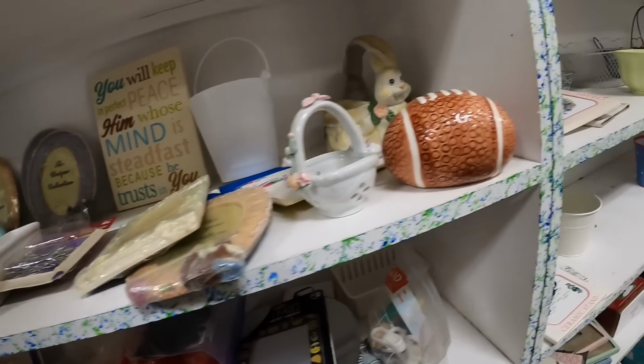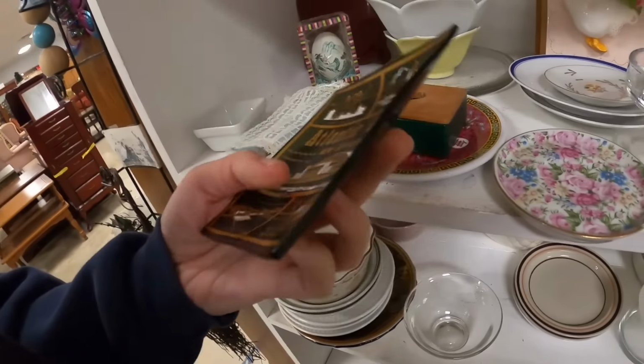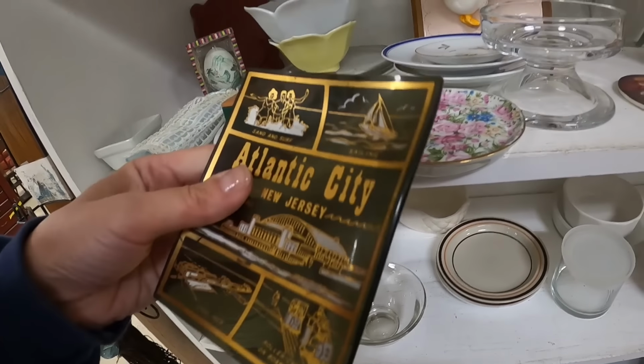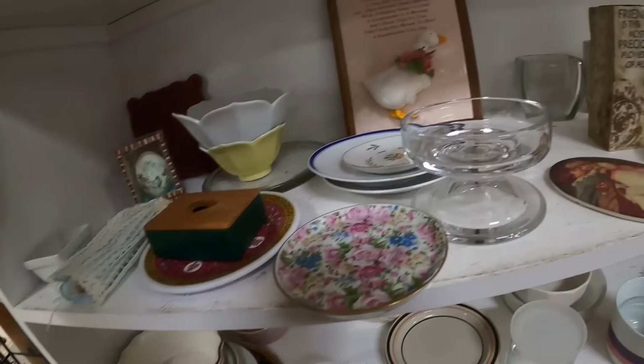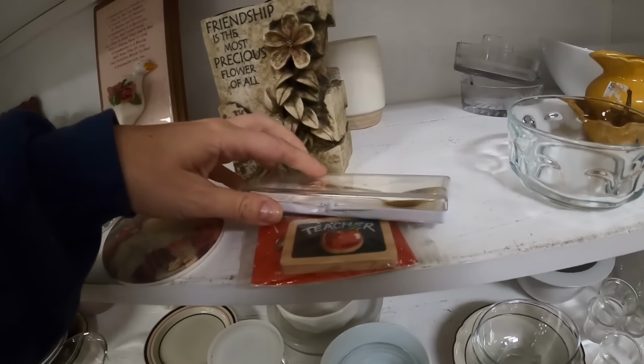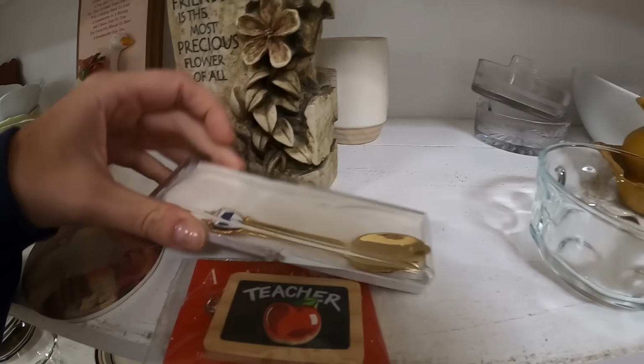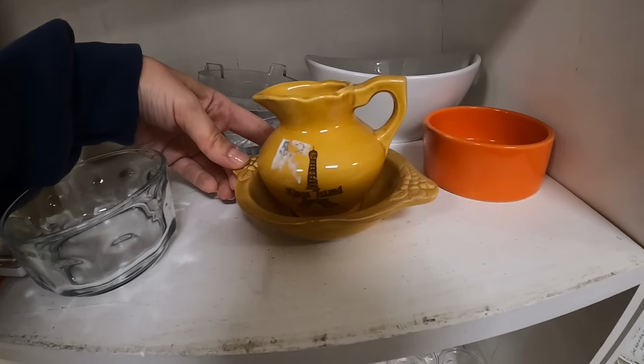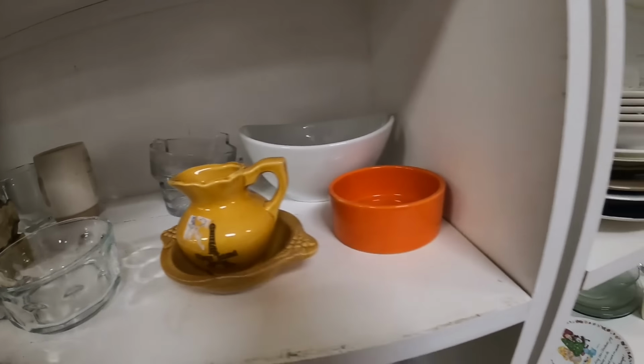And then I also like to look out for souvenir items. I actually found this one from Atlantic City. That's a popular place that I often find many souvenir things from. But we even have the spoons. Who didn't have a spoon collection back in the day, or had a relative that had a spoon collection? That is from Kings Island. I have never been there.